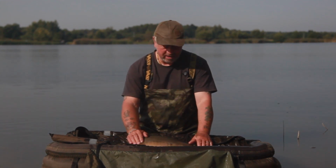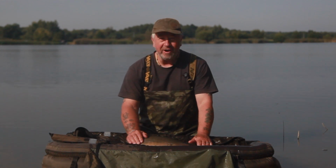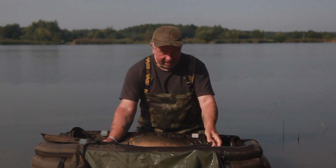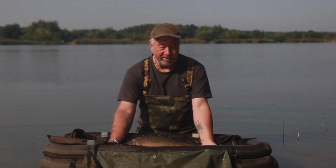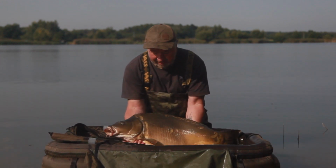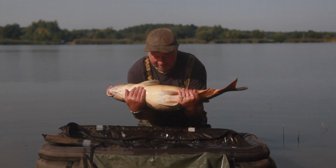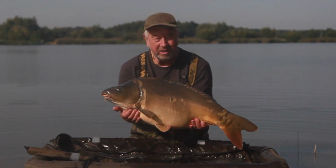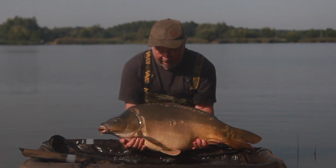So this was the one shining light, the one little bonus of last night's carnage. At least we got one. Blimey, well, anything could have happened last night. We could have had three fish, could have had none. So yeah, I'm not going to complain too much, because at least we did get one.